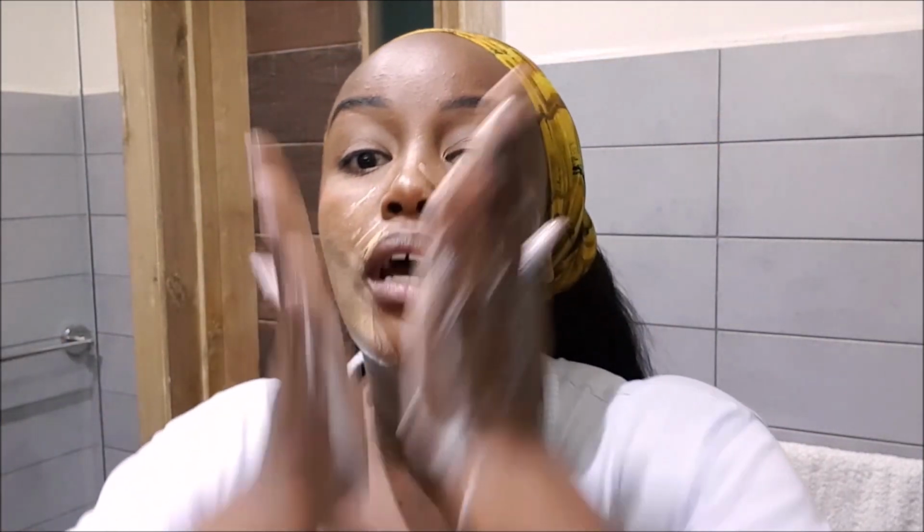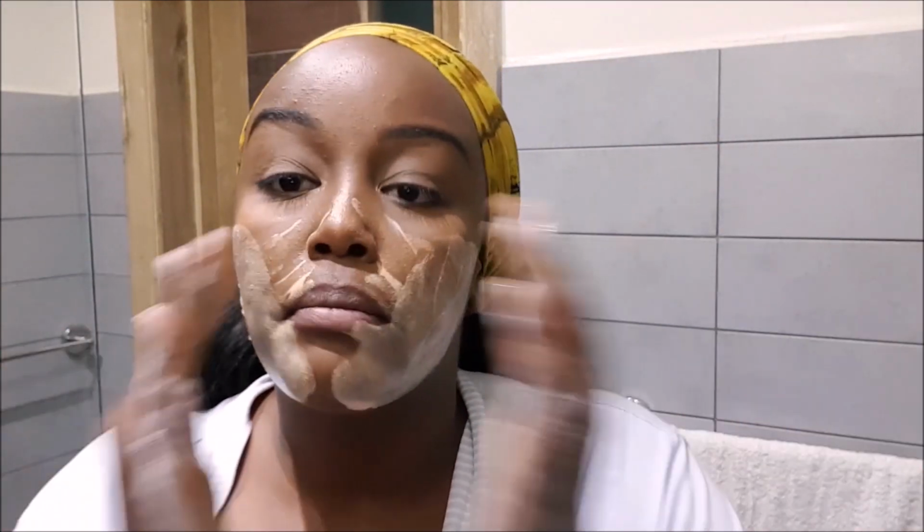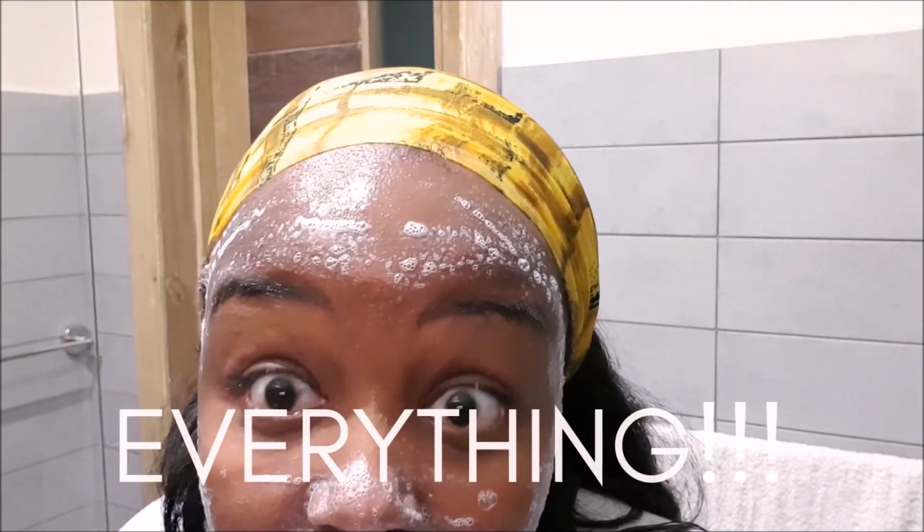I'm just going to rub this right onto my face. It will turn brown, of course. Let me take my hair back there. It will turn brown because of all the makeup on my face. Please do not forget your neck. If you are like me and you have put makeup all over your face, including your neck, please, please, please be sure to clean your neck as well, because it will stain everything. So now my face and my neck are completely clean. It's time to just pat dry.